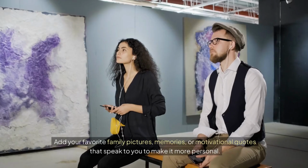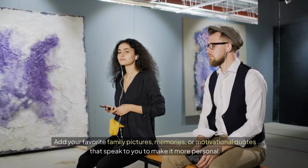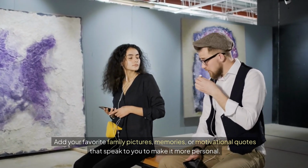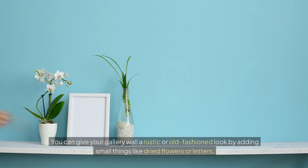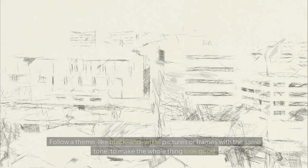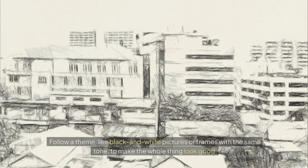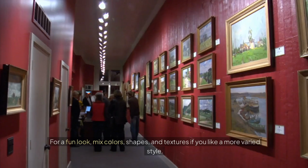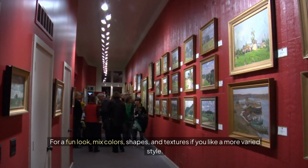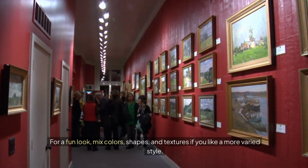Add your favorite family pictures, memories, or motivational quotes that speak to you to make it more personal. You can give your gallery wall a rustic or old-fashioned look by adding small things like dried flowers or letters. Follow a theme, like black and white pictures or frames with the same tone, to make the whole thing look good. For a fun look, mix colors, shapes, and textures if you like a more varied style.